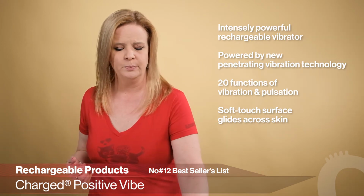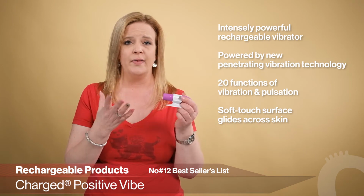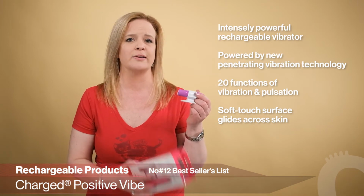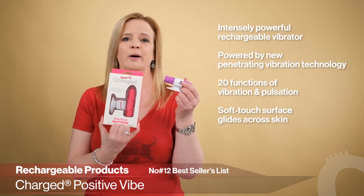This one is a 20 function toy as well, but the first 10 levels are power levels. So on the Positive remote, level 4 is about equal to the first level of that original Positive. Level 7 is equal to about level 2. And level 10 is equal to about level 3.